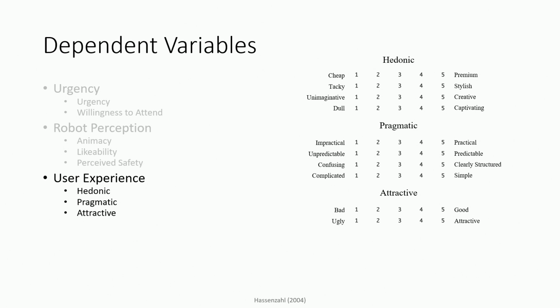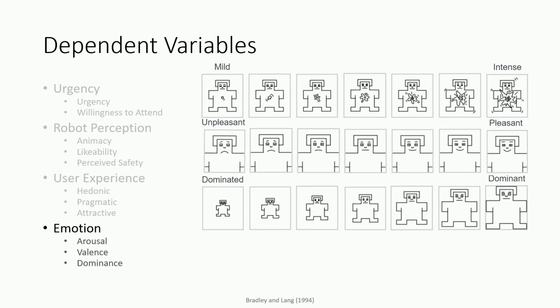User experience is also important for designing any interaction. And so I used this questionnaire to measure hedonic, pragmatic, and attractive qualities. And lastly, I measured participants' perceived emotion, because it can be an implicit indication of the state of the robots. It can be used to indicate how busy the robots are or how well they're solving a task.